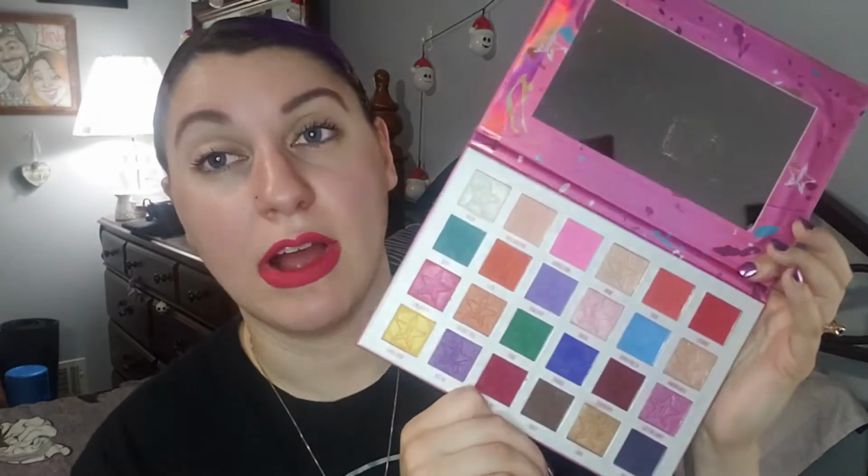This palette has gotten some love out of it though. I did use it. Be very wary about using things because sometimes it might not work out for your skin like it does for others. For me, this palette happened to work very decently. I just don't go for it much anymore because, as you can see, there's a lot of vibrant colors.